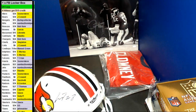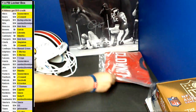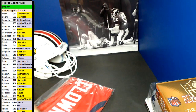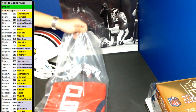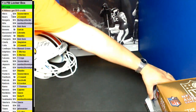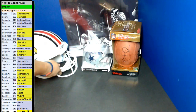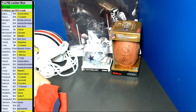Lots of boxes there. So there we go. Lamar Jackson, football helmet, Lawrence Taylor, 16 by 20, Clowney jersey, Terrell Pryor, football, and Jason Witten, mini helmet. Emmanuel Green, number two, Gigi, Sooner Steve, and Capone with the hit. That's a nice helmet, too. Both nice locker boxes, two nice helmets. Congratulations to Capone on that hit.